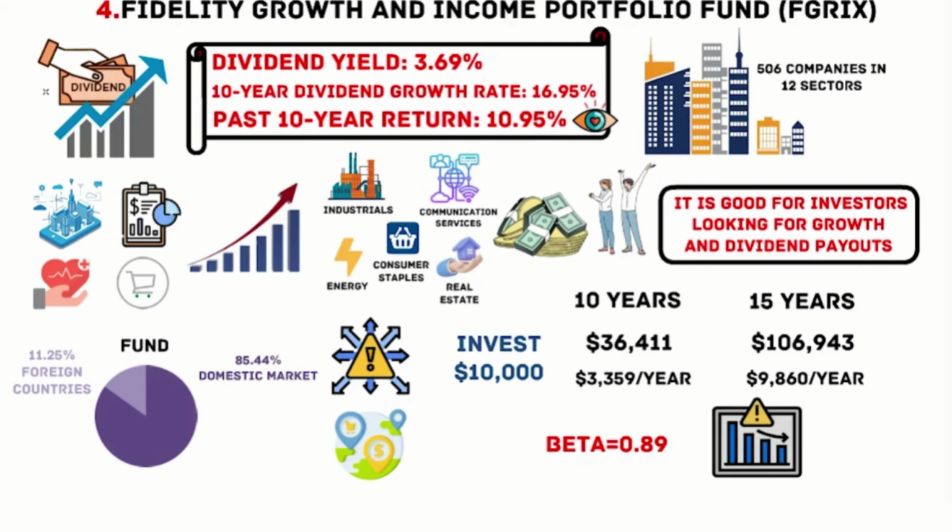Number 4, we got the Fidelity Growth and Income Portfolio Fund. This is like a dividend fund that also has growth associated with it. You get a 3.69 dividend yield, 10-year dividend growth rate of 16.9%, and the past 10-year return giving you about 10.9%.